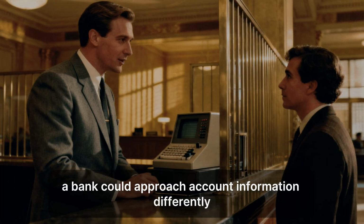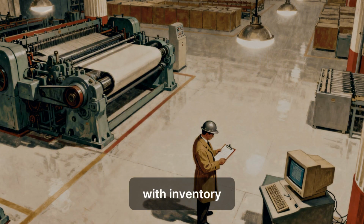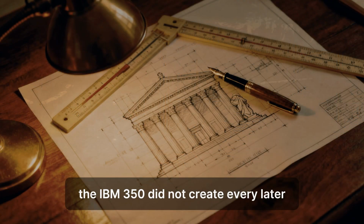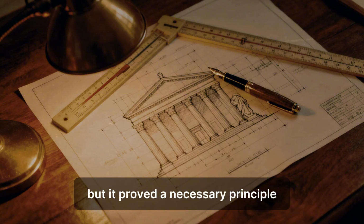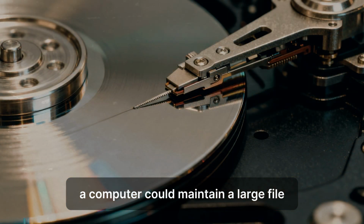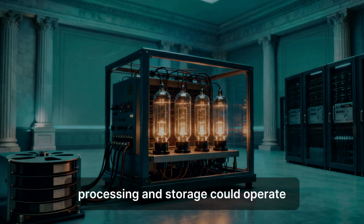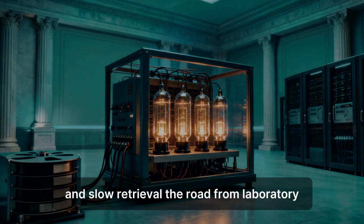A bank could approach account information differently. A manufacturer could connect production decisions with inventory. An airline could imagine faster access to reservations. The IBM 350 did not create every later online service by itself, but it proved a necessary principle. A computer could maintain a large file and reach individual entries on demand. Processing and storage could operate as an integrated system, rather than separate worlds of fast calculation and slow retrieval.